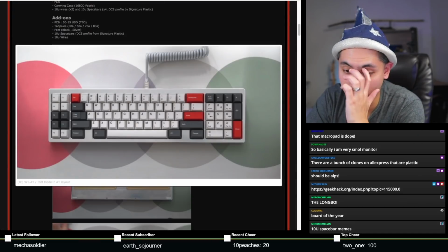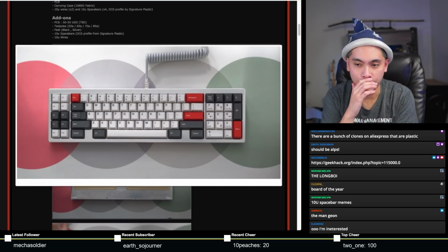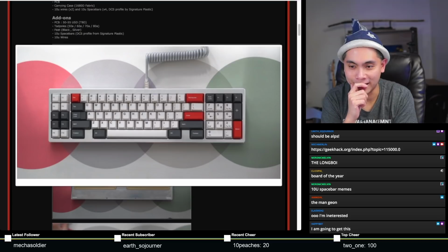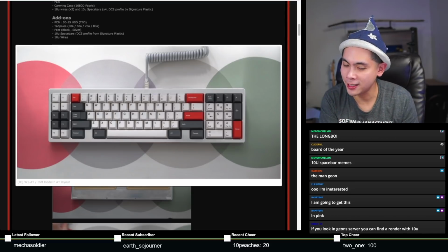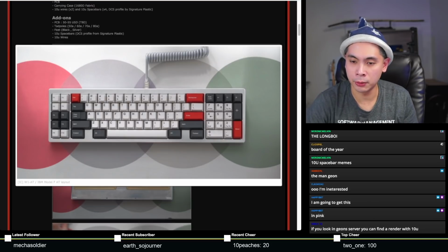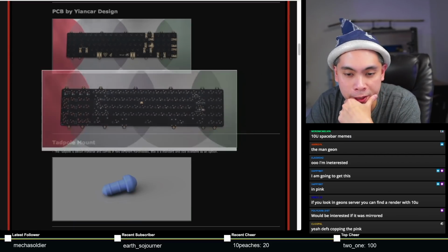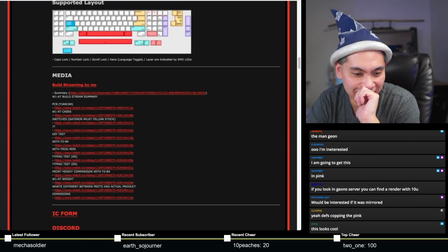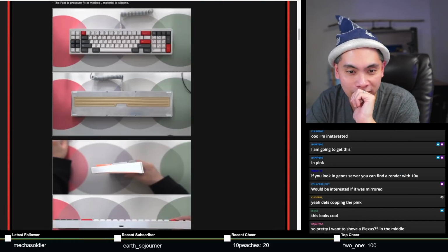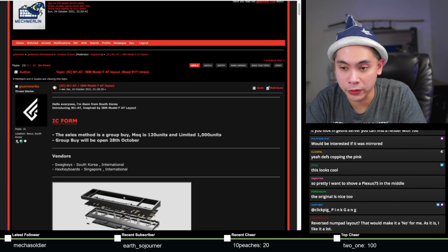Okay, here we go. That is a very long board. So it looks to be a 60% with numpad and macro keys. You know what? I quite like this layout. Though I would have preferred the numpad on the left and the macro keys on the right, so that I could have a little bit more right-handed mousing space. Okay, just because Yankar is making the PCB, I might have to buy it. Cool. I am interested in this board. Thank you very much, Veek.